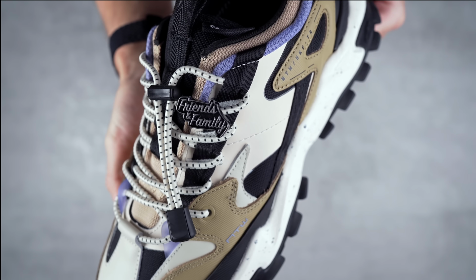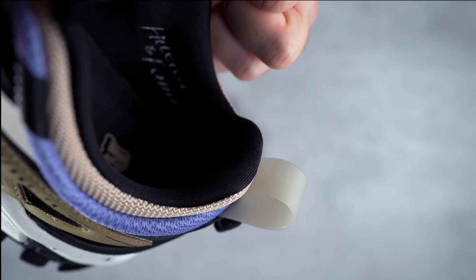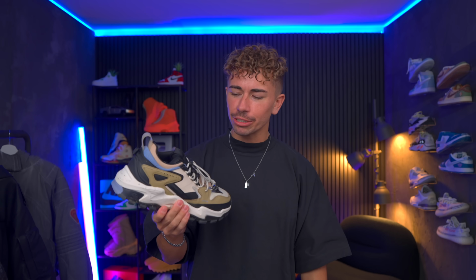So it's got that little tag over there, and it's also got some friends and family on the inside. I don't know if you can see it. Shout out to No Two Ways. This is my main beater shoe, and other than that, I might throw one of my everydays into this category, but the main beater shoe is this one.